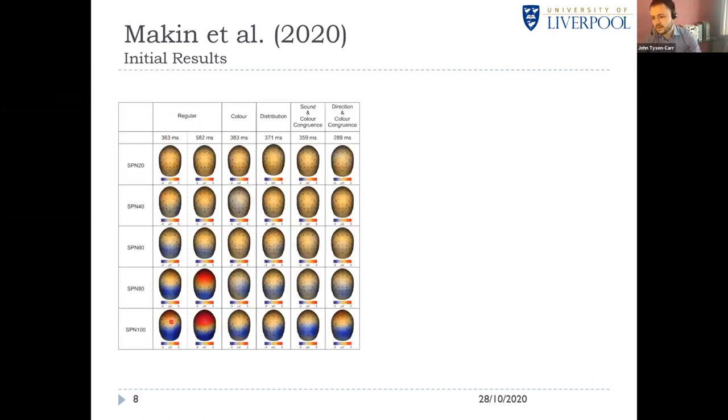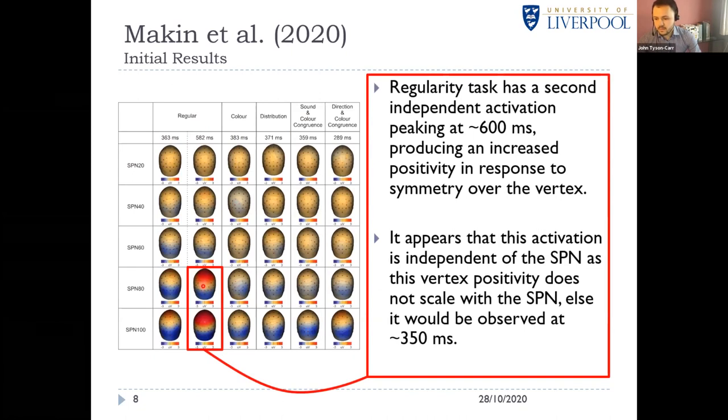Here it's a bit easier to see. You get that scale increase in the regularity task, increase in the color distribution and so on. But that second peak at around about 600 milliseconds, you can see it doesn't really fit in with the SPM. It doesn't have that bilateral negativity, indicating that it is a separate response and a separate EEG component, characterized by a really strong positivity over the vertex of the scalp at around about 600 milliseconds.